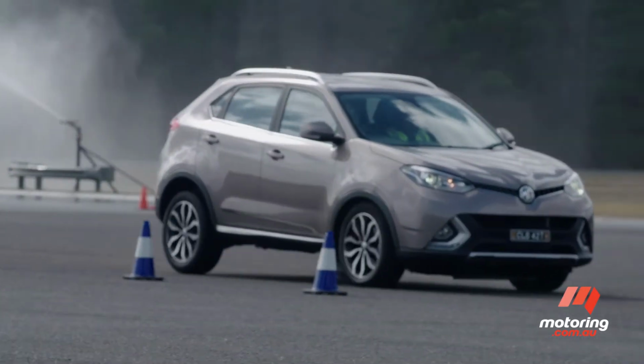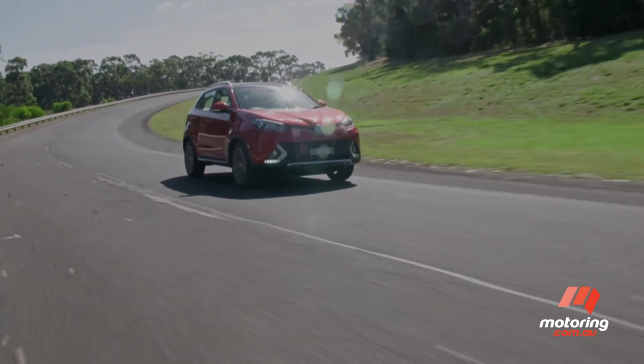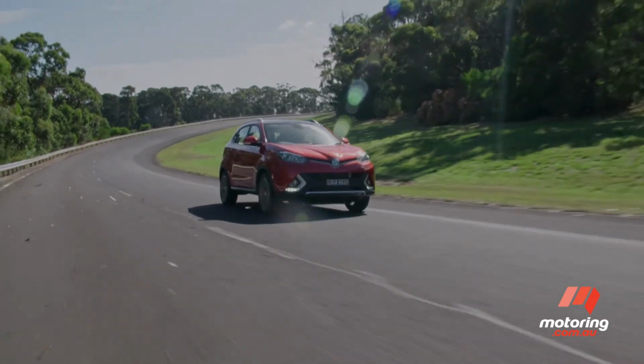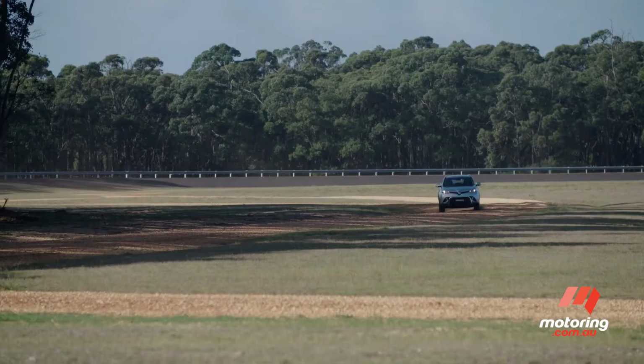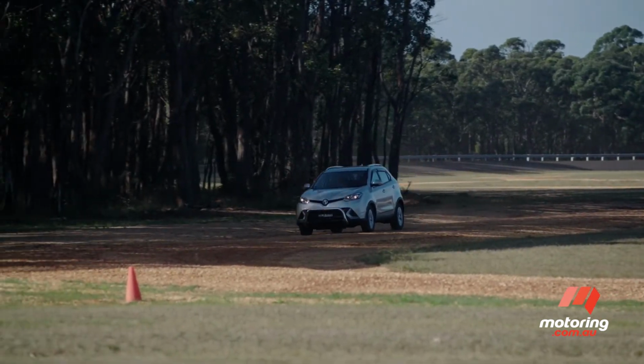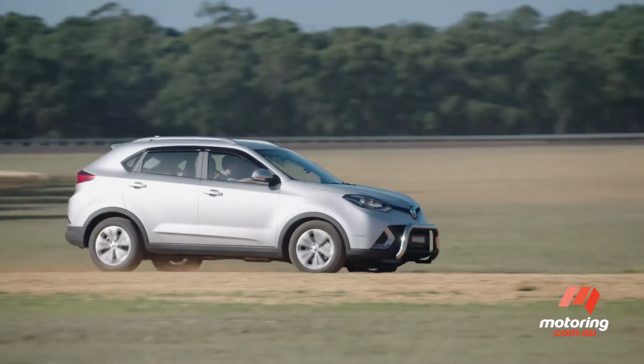A little bit of ABS. Not too shabby. The MG GS is cheap, but it's definitely not nasty. In fact, it exceeded our expectations, modest that they were. But, and it's a big but, the MG and Chinese cars in general have a long way to go before they match the best from Japan and Korea.